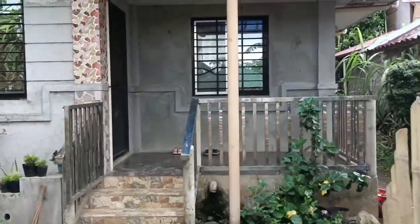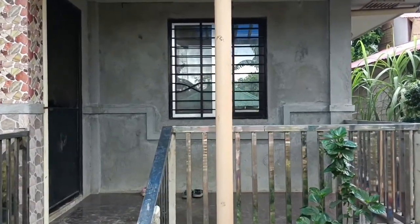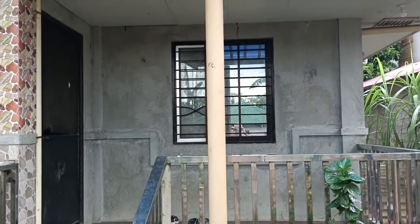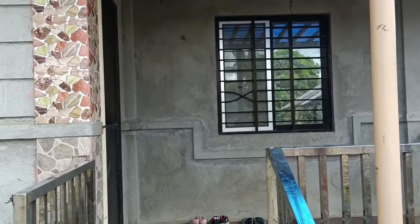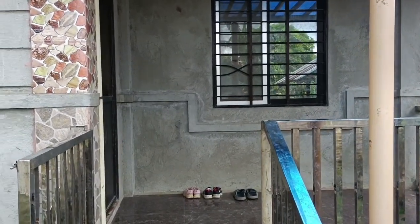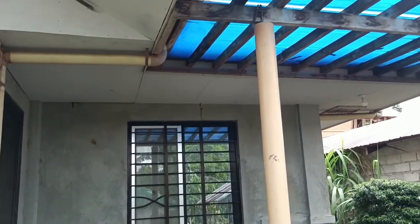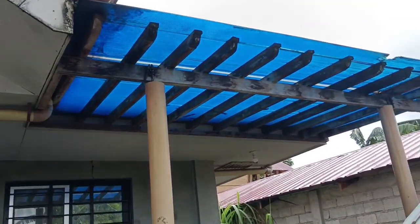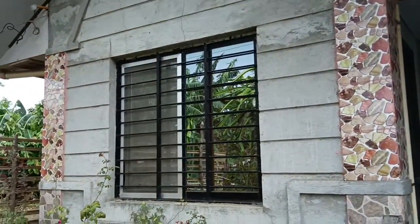And now for a better view, that patio area there with the window, that window is for our main bedroom. But the patio area is 6 feet wide by 8 feet long. So it's just a nice area to come out and sit outside. We had the blue awning put in over top of it. And you can see the window.